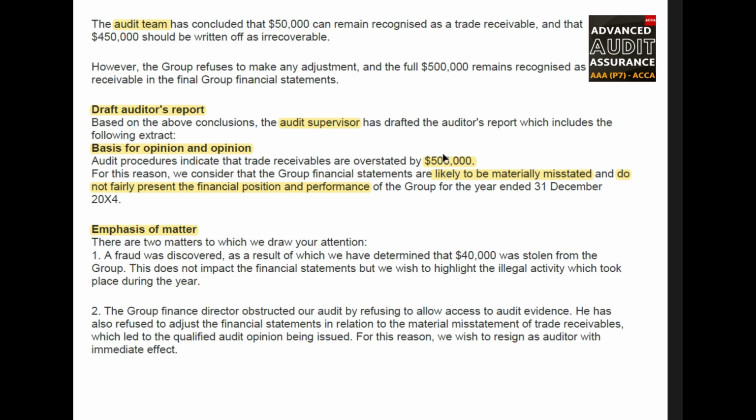Right? Then one more thing which I am supposed to tell you, or make you recall, is that basis for opinion and opinion. But over here we have concluded that the financial statements are materially misstated, and because of this materiality it should have been a qualified opinion, and because it's a qualified opinion this heading should have been qualified opinion and basis for qualified opinion. I hope you are able to recall your studies of audit report. I hope you are okay with it. Shall I proceed?